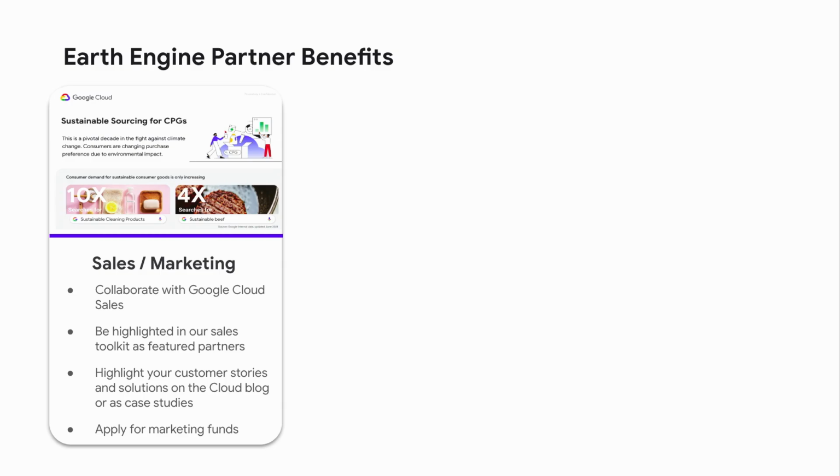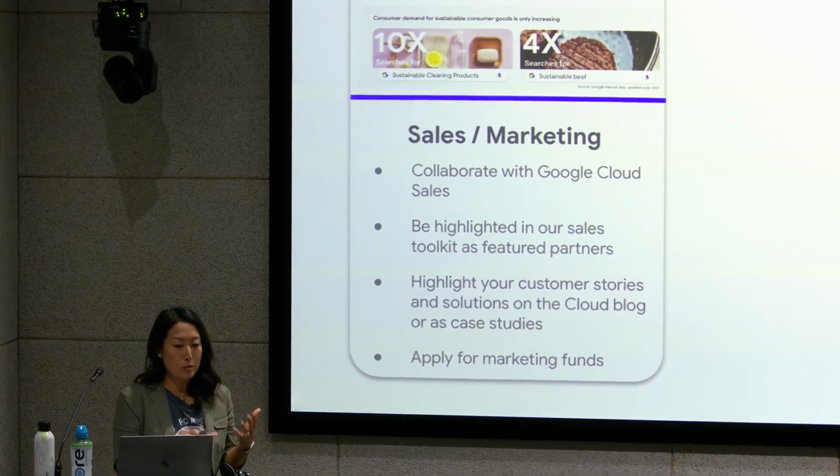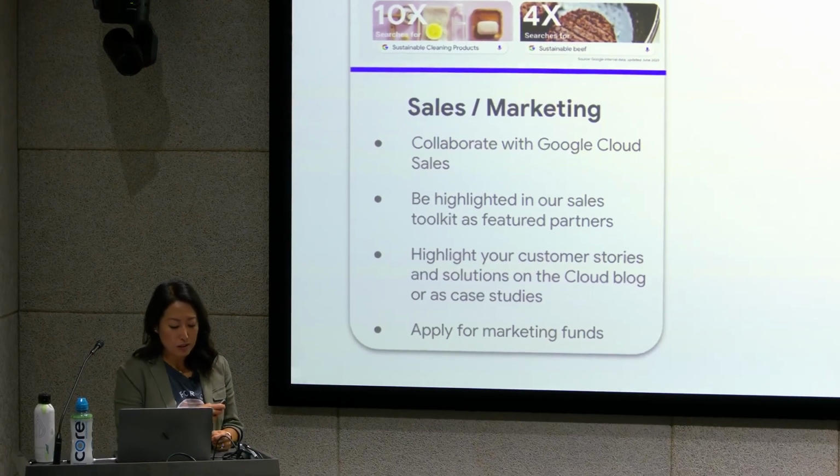We also create sales toolkits for our sales team so that they can better target customers. And within that, we want to feature real partners who can develop solutions or consult in agriculture or public sector or sustainable sourcing. I'll go over some of the use cases specifically, but in those sales toolkits, we want to be able to feature actual partners.